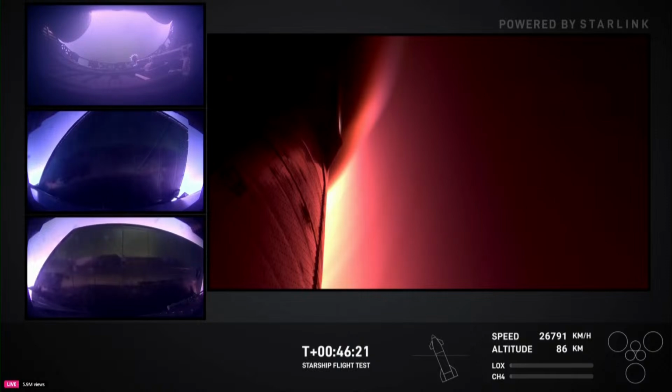We did not attempt a return to the launch site and catch attempt today when strict criteria were not met, and the Super Heavy booster executed a planned divert to a landing burn and soft splashdown in the Gulf of Mexico. Yeah, obviously we were hoping to come back to the tower, but this was a test and we knew that it was a very viable possibility.